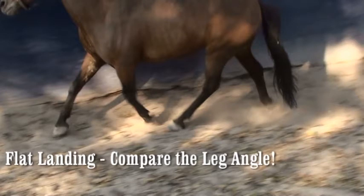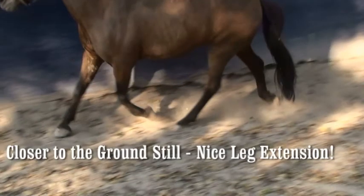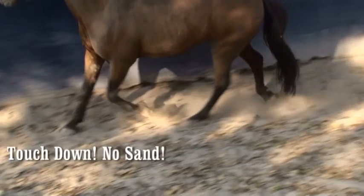It allows the earlier lift of the foot after the step, and therefore enough time for the horse to bring his feet forward for proper landing. In the third picture, we see even more leg extension, and the hoof now is almost on the ground. Can you see that the hoof is now ground parallel, and that from here it can only land flat? And that's exactly what happens. The hoof lands flat on the ground. This is already so much better than the toe strike.